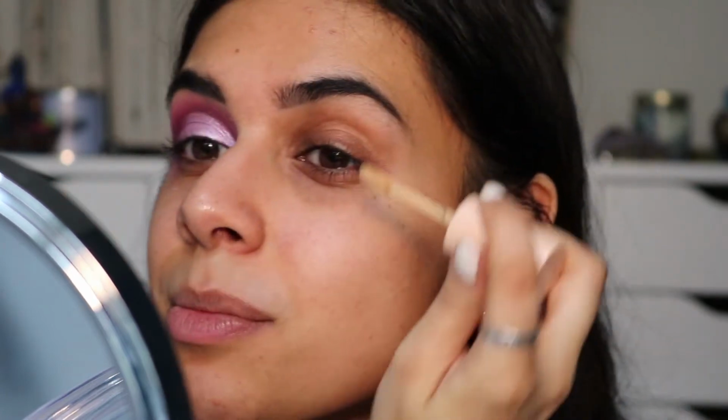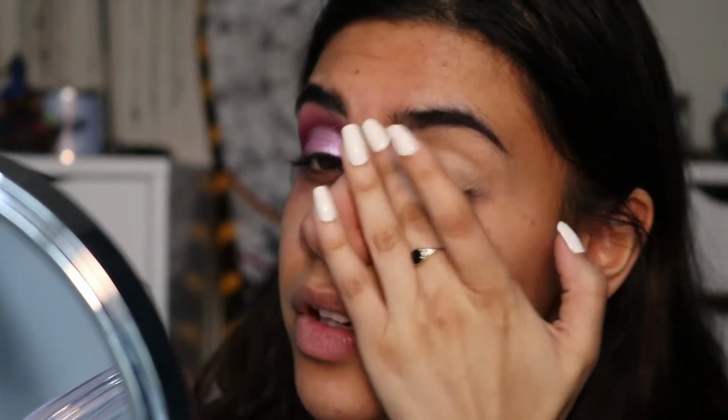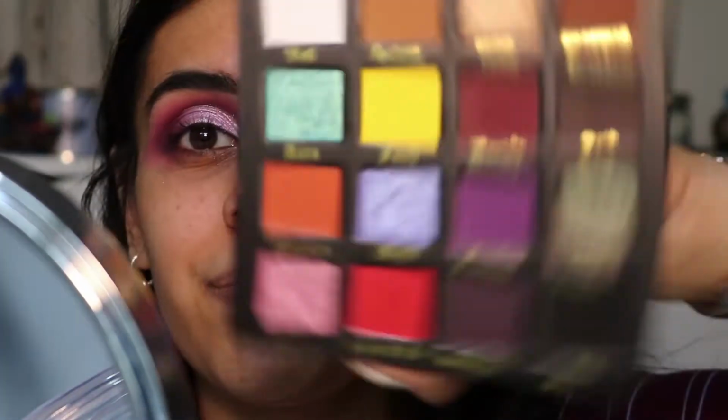So let's do it. I was too lazy to use my P. Louise eyeshadow base, so we're just going to use some concealer on the lid. Okay, once we're looking nice and fresh like that, we're going to start using the palette. So we're going to do what I usually do. I'm just going to point, and we'll just do it like that because everyone knows how to use eyeshadow. So let's do it.